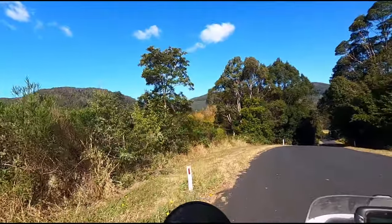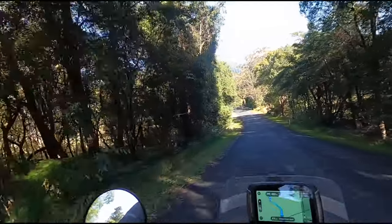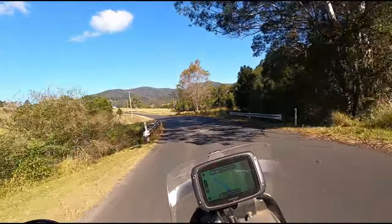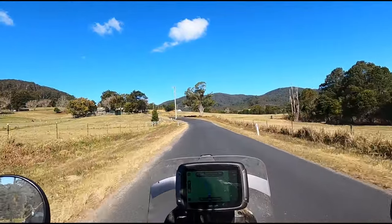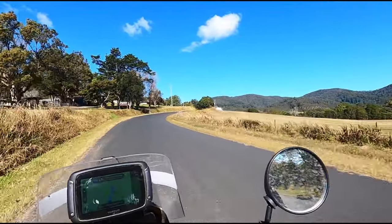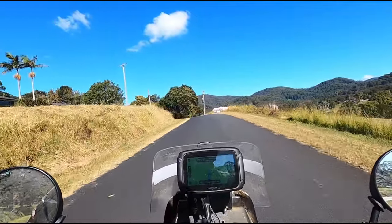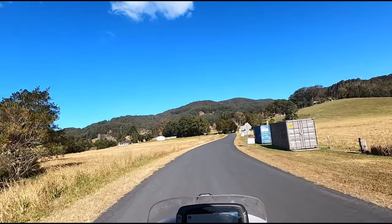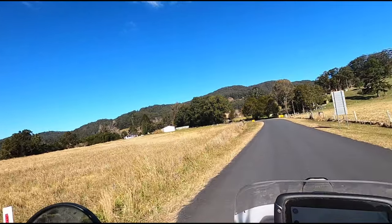Friday's Creek Road. All new to me. It's supposed to be really nice in here, so I guess we'll find out. So far, so good. Nice little valley, pretty big hills around it. That one there is a beauty. Okay, we'll keep going.